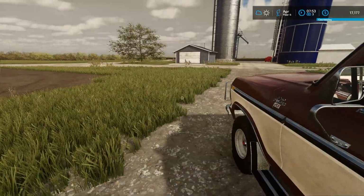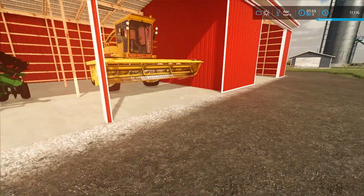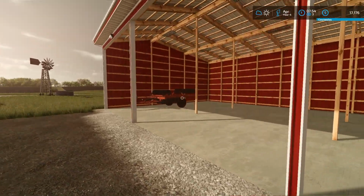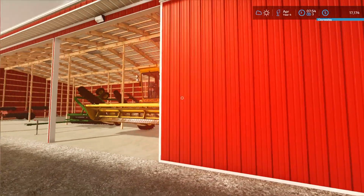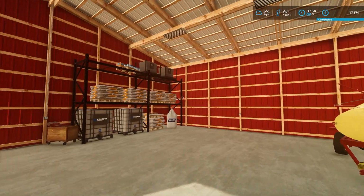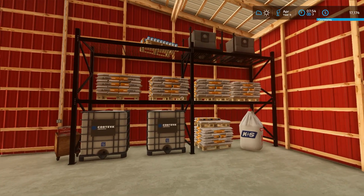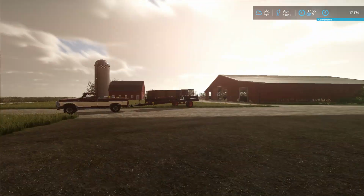But here's our new implement shed. Also with that loan, we bought a new self-propelled forage harvester, a New Holland S2200, so we'll see that in action here shortly. We have our roller in here and our disc as well, and then we've got some shelving in here. We've got our sprayer parked in here. The planter won't fit in here, but in the future when we upgrade it to a foldable one, it will. And then you can see we have our lime and our fertilizer and our seed and our silage additive all on the shelves there. So that's what we've done there.